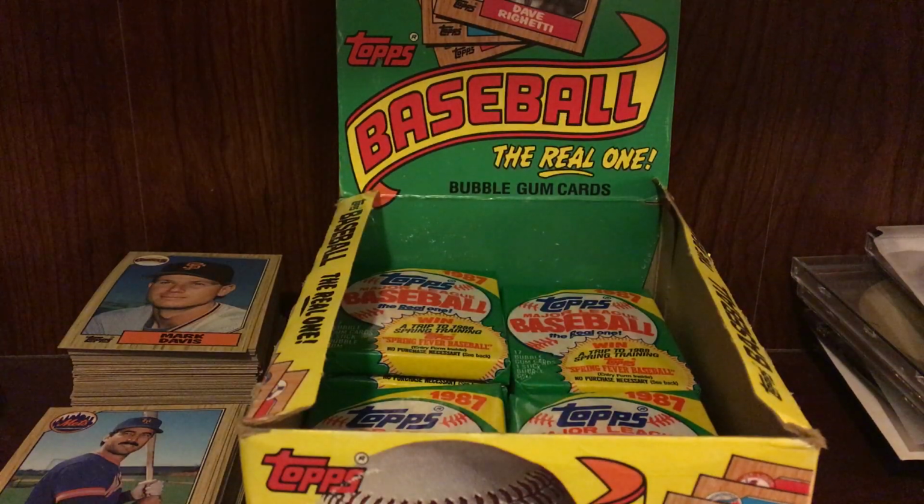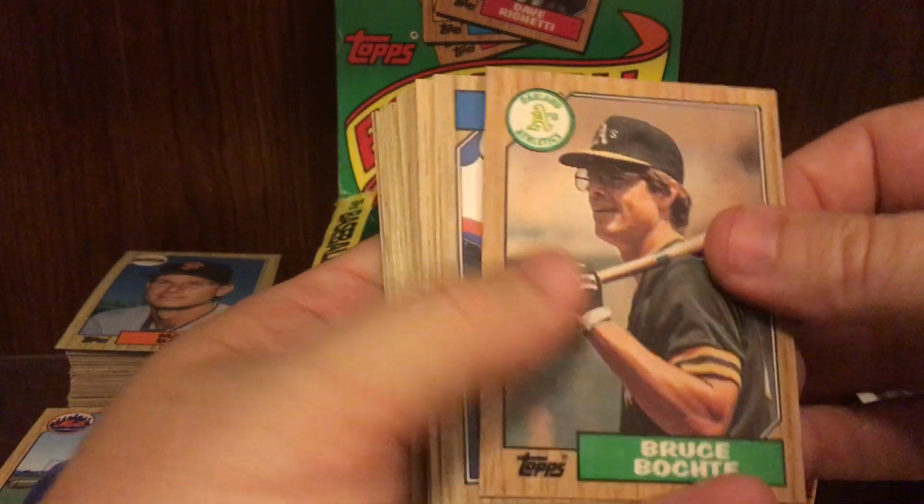There's a George Brett with the gum stuck on it right there. Or I'm sorry, George Bell. Makes me happier. I'm a George Brett fan, so. Okay. All right, back to it.